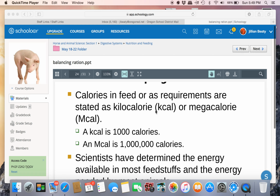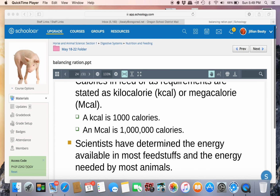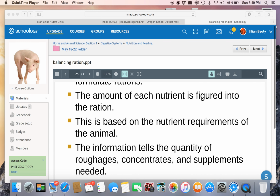So we're going to look at calories either as kcals or kilocalories, or mcals, which are megacalories. A kcal is 1,000 calories, an mcal is 1,000,000 calories. And that's a little more accurate when we're thinking about cattle. We're not talking 1 calorie or 1 Snickers bar. We're talking like, hey, 5 Snickers bars for a kcal, and you can do the math for the mcal. So anyways, that's some of the important stuff.